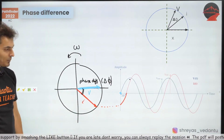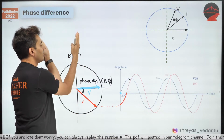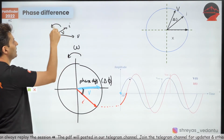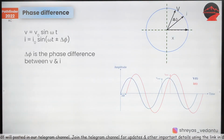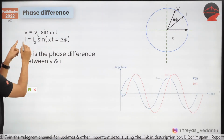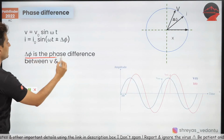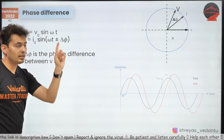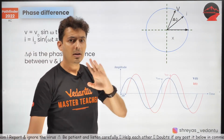Very, very important, something which you should know. In this case, voltage is ahead of current. You can see that. Voltage is here, current is here. Voltage is ahead of current. If current was here, voltage was here, with some angle, rotating like this, current is ahead of voltage. As simple as that. That is called phase difference. Mathematically, you might see voltage is V naught sine omega t. Current will not be I naught sine omega t. It will be plus or minus some del phi. So that del phi represents the phase difference between voltage and current. In AC circuits, remember, voltage and current generally, not always, have some phase difference. We are going to study that in the next class.